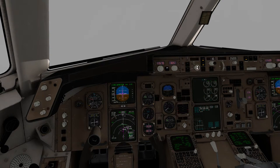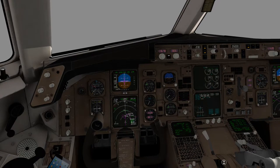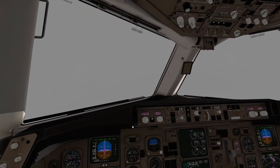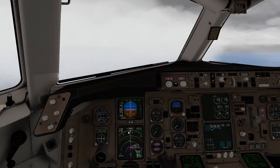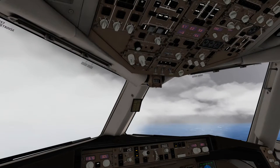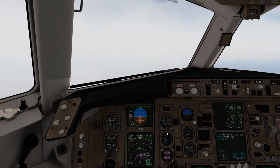And let's actually decrease our speed again by a couple of knots. Alright, we don't need speed brake anymore. We did need it for a while. Okay, anti-ice is required. We are below 10 degrees and there is visible moisture, so we can turn on our engine anti-ice as well.